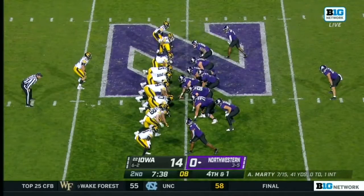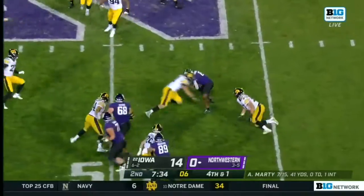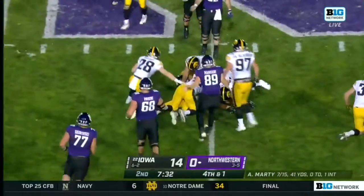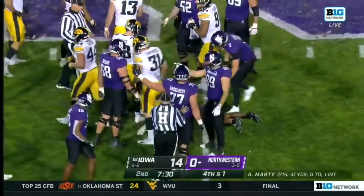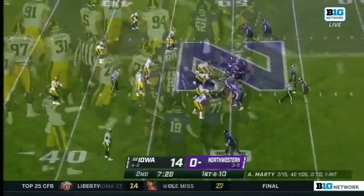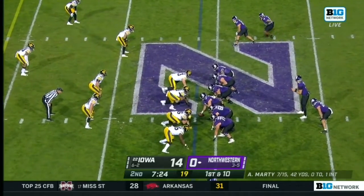This is 4th and 1. And they hand it off. Washington hit once, twice, and then 3rd effort. The surge is going to be close. The Hawkeyes had him. First down, Northwestern. Yeah, once they make the decision, just play football. Move on.